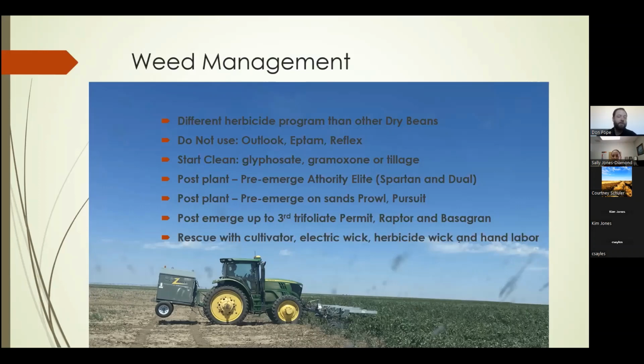The other options would basically be running a cultivator through there. This picture here is an organic producer of ours who is using an electric wick, so it's actually electrocuting the weeds that are above the canopy. And we have other customers that use herbicide wicks that go over the top of the canopy and just apply herbicide directly onto the weeds. That works fairly well as far as managing those weeds. We're mainly concerned with the harvestability of the crop when it comes to these weeds.